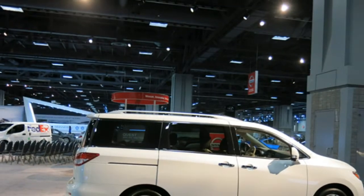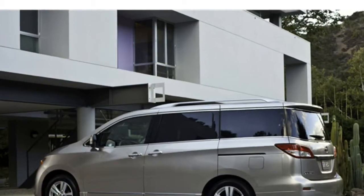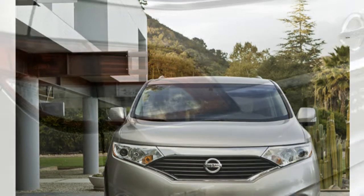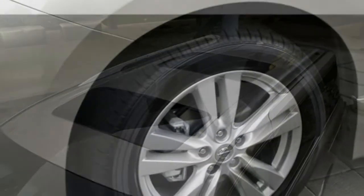The Quest earns a good estimated fuel economy rating of 2,027 miles per gallon city highway. Some test drivers think the Quest is nimble for a minivan, but others note that the Honda Odyssey is more agile. They agree that the Quest has strong brakes and a very comfortable ride.